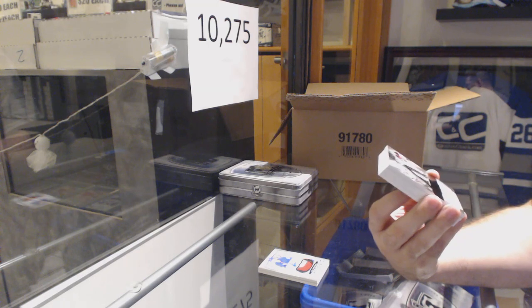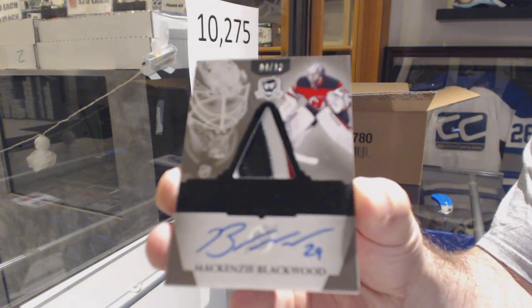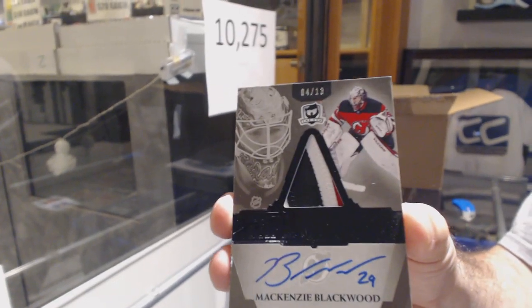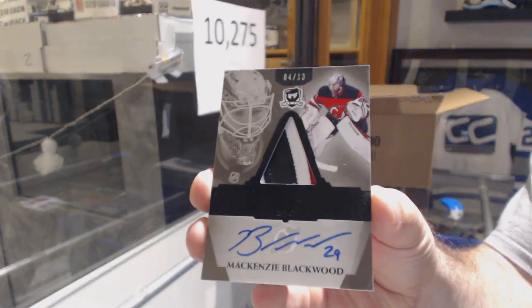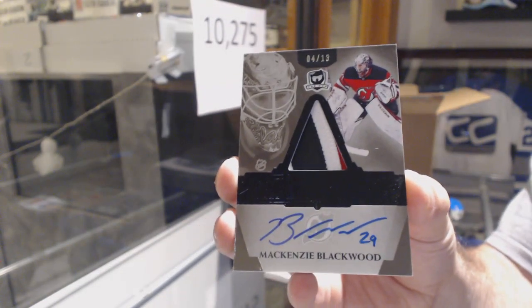Trilaterals patch auto number to 13 for the Devils, Mackenzie Blackwood. So that is the black parallel version, by the way. Which the veterans are out of 3, the rookies out of 13. Trilaterals, black parallel.